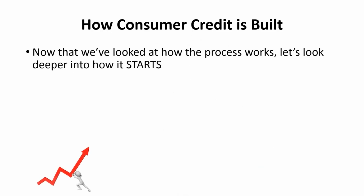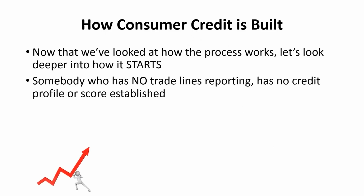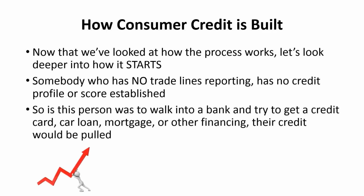Now that we've looked at this process and we've seen how it works, let's look deeper into how it actually starts. Somebody who has no trade lines reporting has no credit profile or score, period. Just like my son Cash, he has no credit profile and score established even though he has a social, because he's never had credit. He's never had credit that's linked to his name and social reported to the credit reporting agencies. So if this person was to walk into a bank and try to get a credit card or loan, mortgage, or even financing, their credit would be pulled.